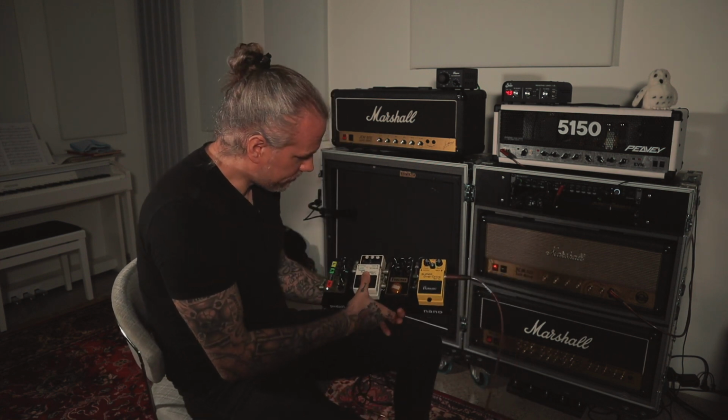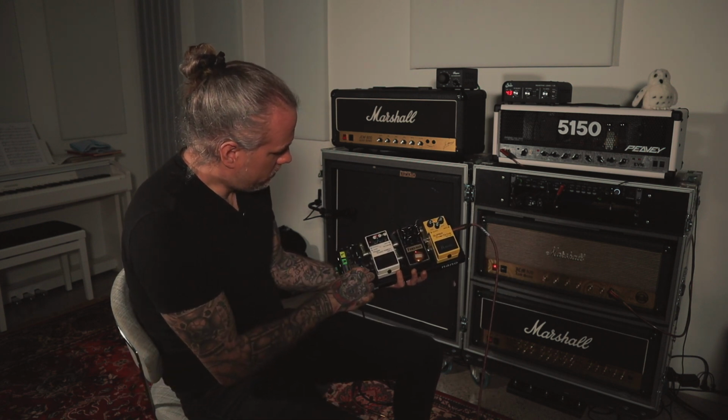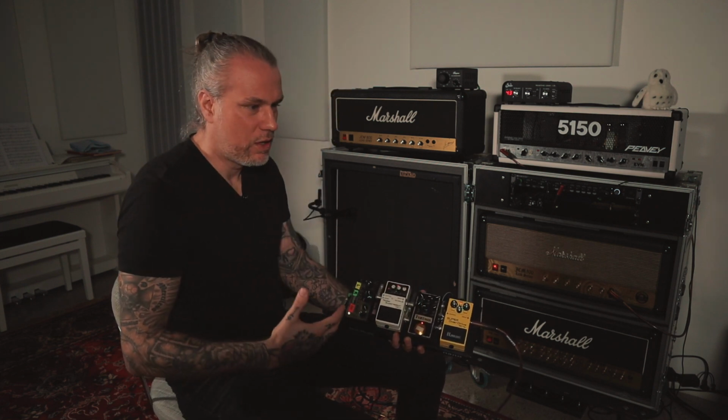So this looks like a very simple thing. Headphones, gate, 0, low, mid, high. Under the hood, there's lots of stuff going on. We can change the sag, how a tube amp sags, power compression, speaker compression.